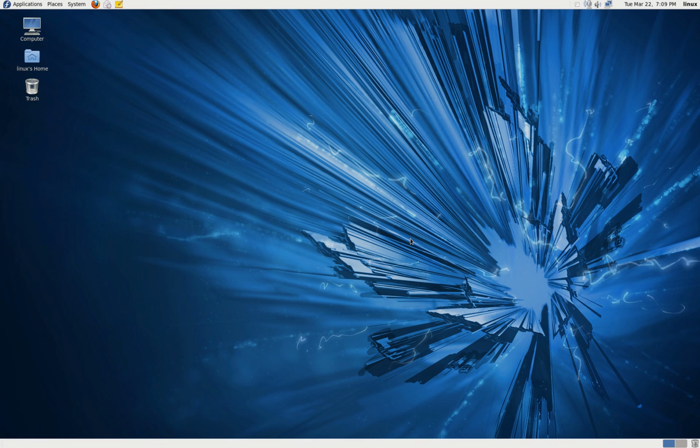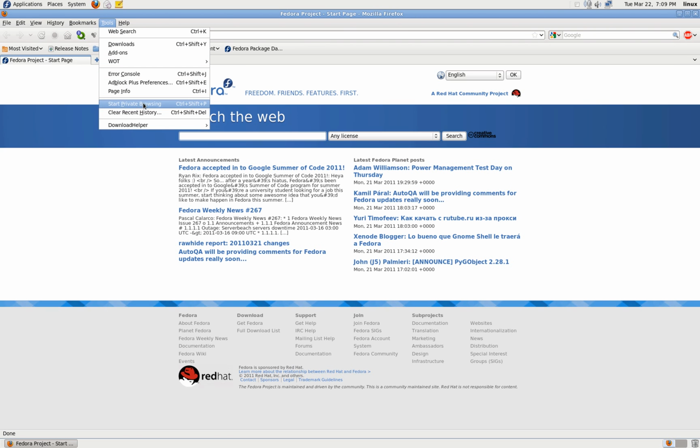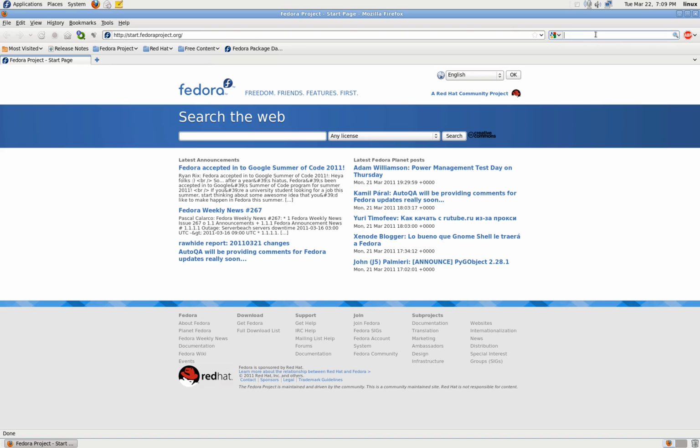Okay, so whether you're using Linux, a Mac computer, Windows XP, Windows Vista, Windows 7, you can still check the ports on your computer by doing a few simple steps. First thing you want to do is open your browser. Now you'll notice that I use the Firefox browser because it is more secure. Also I have the option, if I go to Tools, I can click Start Private Browsing, which basically does not save any cookies or data on your computer, and it is more secure if you're going to buy or do your shopping online. So the first thing you want to do is type in Security Now.